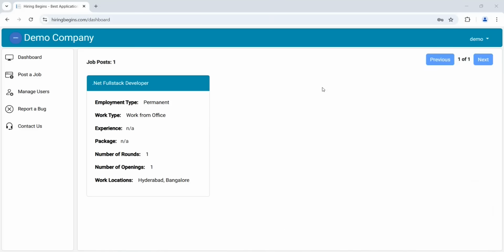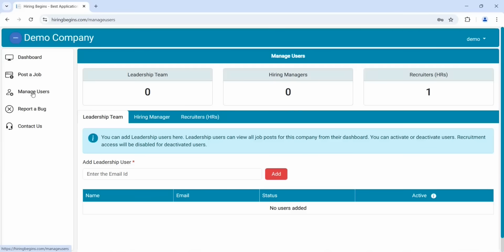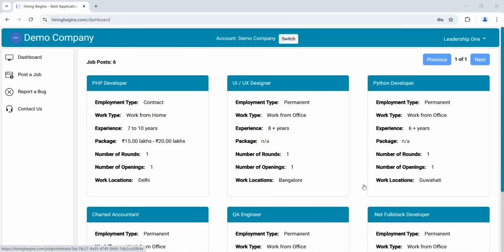If you want to add leadership team members, then you can do so by clicking on Manage Users, and you can enter their email ID here. Leadership team members will be able to see all the recruitments that are happening in the company from their dashboard. Now I logged in as a leadership team member. They will be able to see all the job posts from their dashboard.